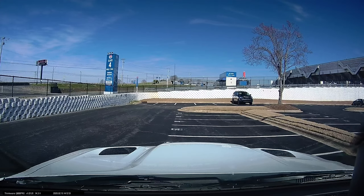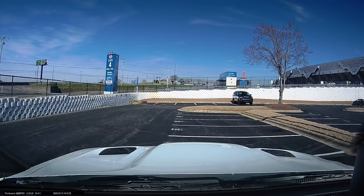Chip out of my drone, and I'm gonna put that in here. Can you fly the drone here? I don't think so.